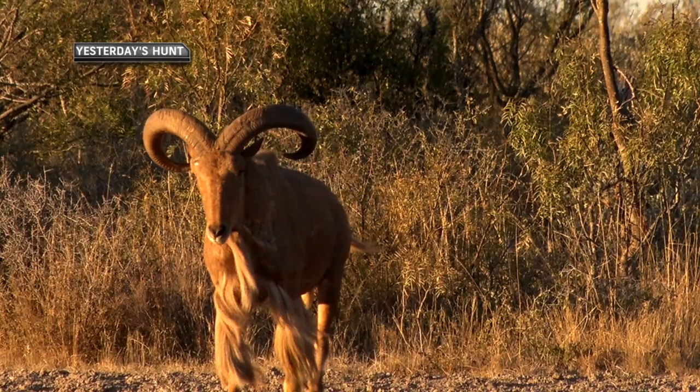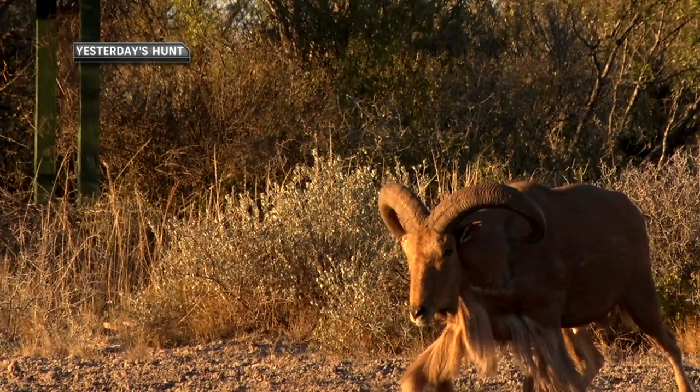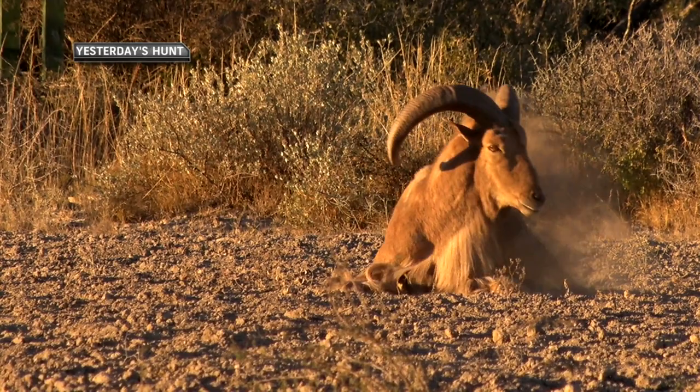I like watching a wallow. Love to see their chaps. This was a beautiful one. He came out across the field from us, actually bedded down. They like doing a dirt bath in a sense. So he laid in the dirt for a little bit.